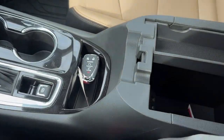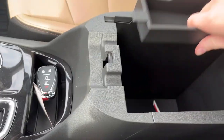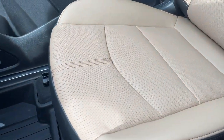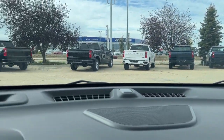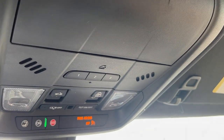And moving inside here, we're going to have 2 USB ports and this removable storage compartment there as well. Passenger side's got that same finish with that two-tone leather. Same with the door. It's going to continue out through the dash. Bose speakers up top as well. Of course, up top here, we're going to have our OnStar services, as well as our universal garage door opener, as well as sunglass case holder, and you can access your dual pane sunroof.